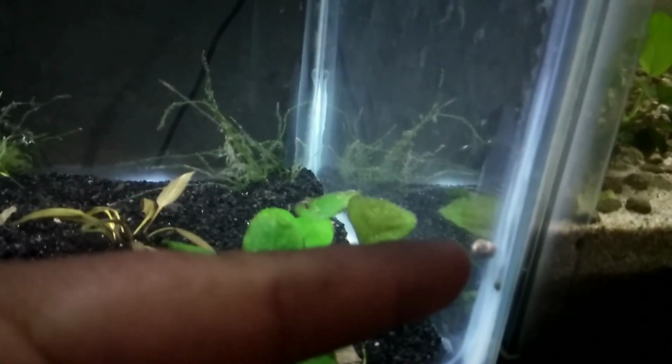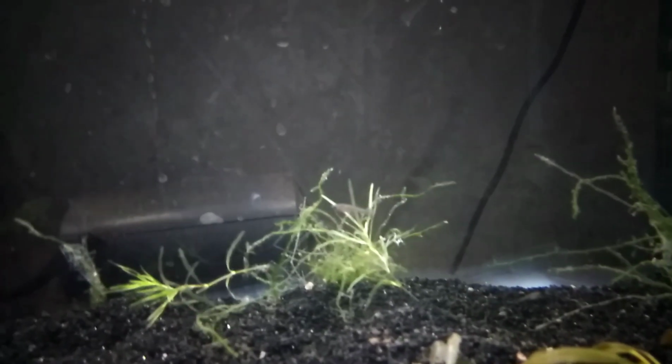Hey, what's up, everyone? So this is a little update, just the next day. Usually this is the day where I have bad luck, when I wake up in the morning, turn the lights on and everything. But you can see right here, see that? That's one of the new snails I put in. It's still alive. See that guy swimming right there?